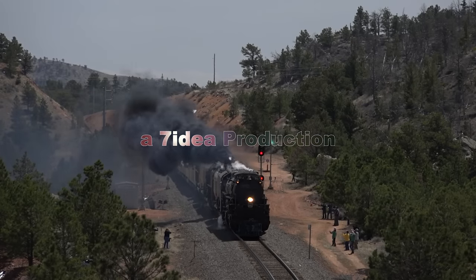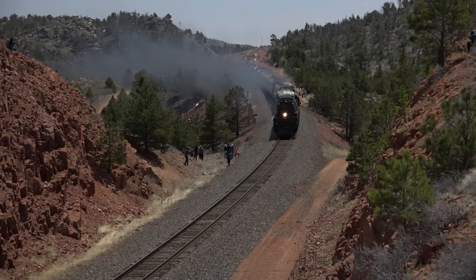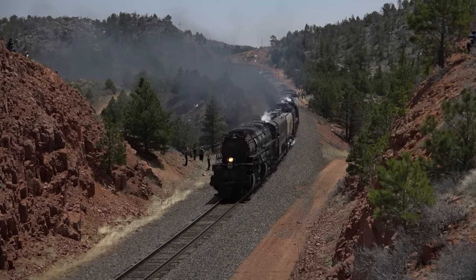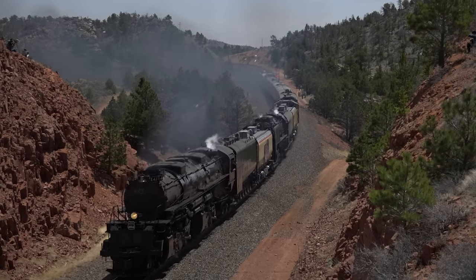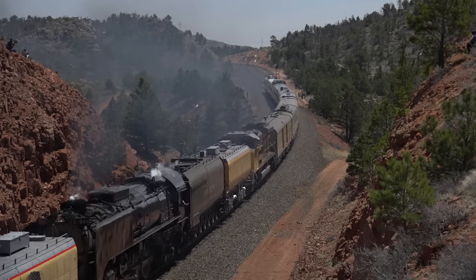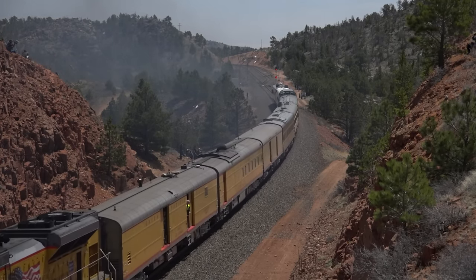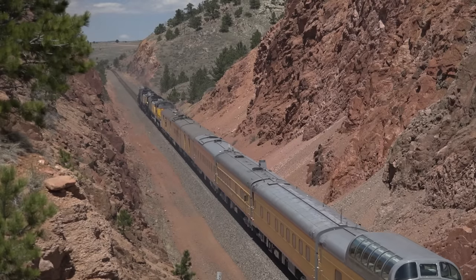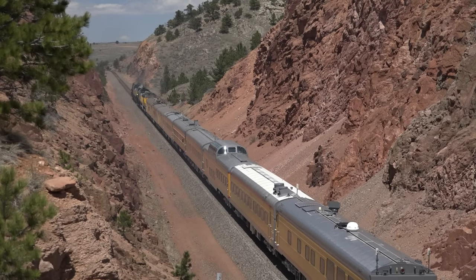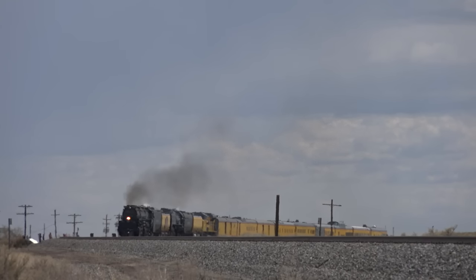It's May of 2019, and we are on Sherman Hill in Wyoming to witness Union Pacific Big Boy number 4014 on its first excursion run since being restored to operating condition. This steam special, along with UP 844, is on its way to Ogden, Utah to commemorate the completion of the first transcontinental railroad at Promontory Summit in 1869.